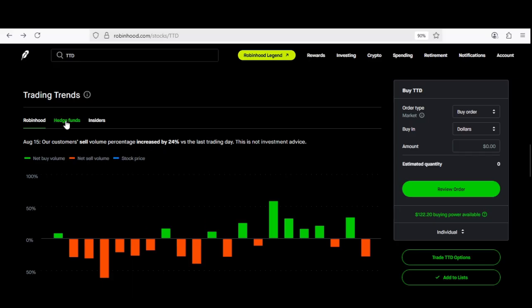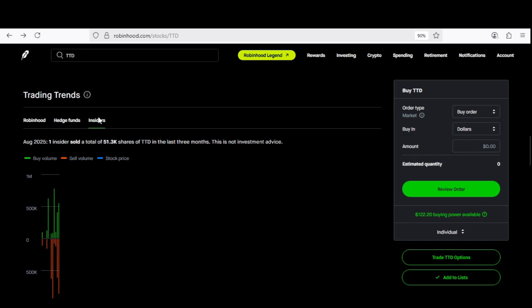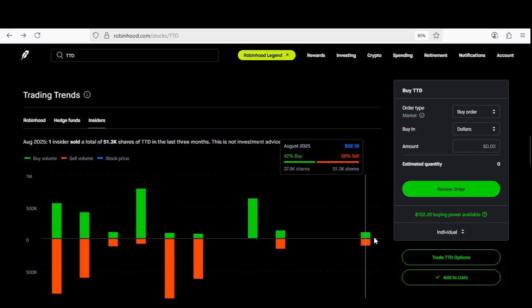And let's go over to the hedge funds. The hedge funds are buying this, but this does not mean much, because the Trade Desk has been added to the S&P 500. So all the hedge funds and the big institutions that have ETFs that mimic the S&P 500 absolutely have to buy stocks in this in order for them to balance off their portfolios. Now, if you go to insiders, you're going to see the insiders start buying.